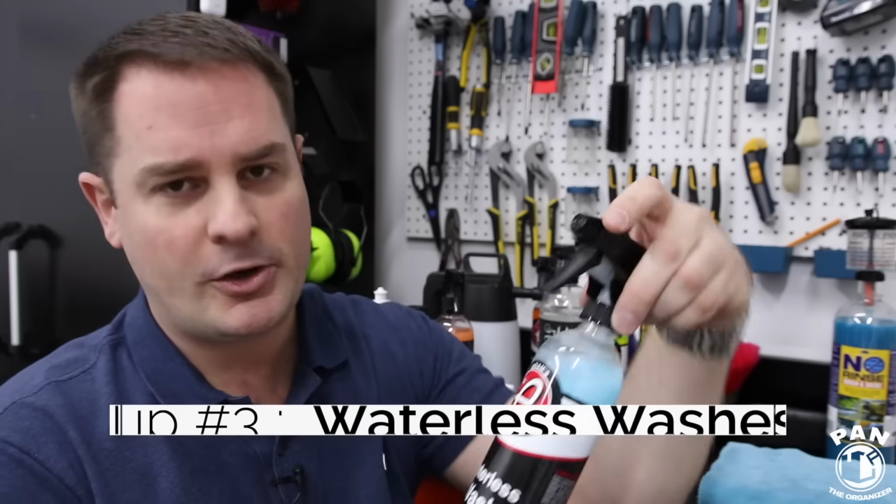All right, so step number 3, if you don't have access to free-flowing water in order to do a traditional 2-bucket wash method, well, there are 2 techniques that exist, allowing people living in apartments or in condos that don't have access to water or can't reach the garden hose if it's too far off in the building, or again, if you live in a city or a country where there are heavy water restrictions, well, you need to find an alternative to wash your car. So the first one is a waterless wash.